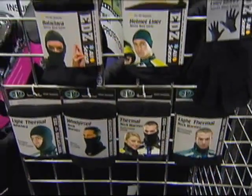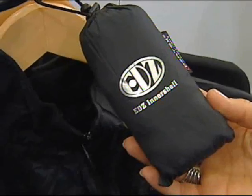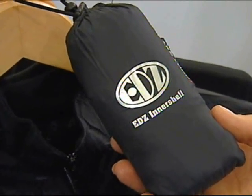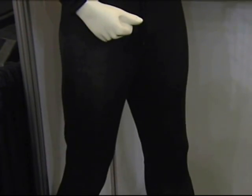This is EDZ, as they say in the UK. I'm with James, and he's going to tell me about this. Hi there. Yeah, this is the EDZ Inner Shell, which is a windproof shirt which you can stow underneath your saddlebag or underneath your seat of your bike. So if you're out for a ride in the summer and you're on the way home and it's getting cold in the evening, you take it out of its little bag and put it on underneath your jacket, and it stops the wind going through and it keeps you warm.